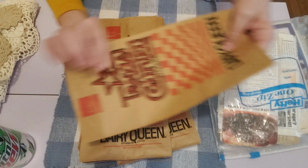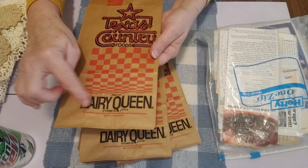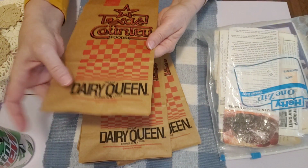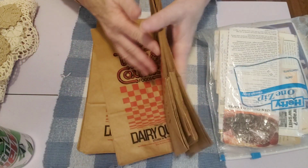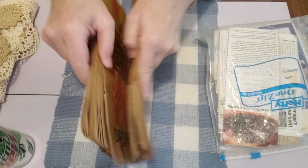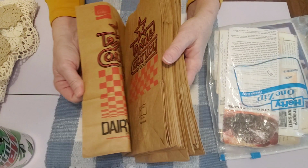It does say Coke right up here, so that's cool. It says Texas Country Foods Dairy Queen. So maybe this Dairy Queen was in Texas where this bag came from. So a bunch of those. You can see I have a good stack here of these bags, and I just thought they were cool.